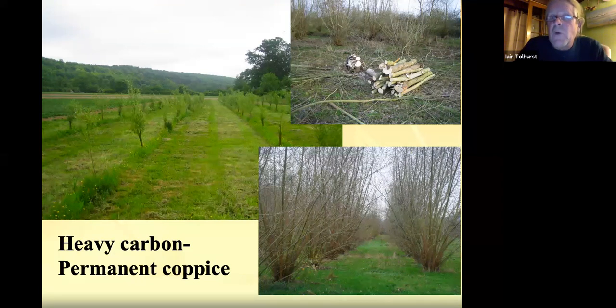Top right, you can see this is where we're cutting it. We cut one row every year. We've got 7 rows, so it works quite nicely. And the bottom right is how it looks after about 5 or 6 years. It's incredibly productive, but not only does it produce carbon, it's also producing nesting sites for birds.